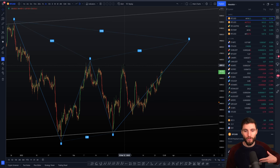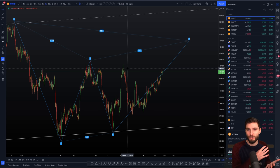Obviously, this one, although it never hit our overall harmonic target, did end in a swing failure pattern. So again, it's a fairly easy short trade, and of course it did end in a significant pullback, but it never invalidated the overall swing trade idea. So it's the same idea that we have now.